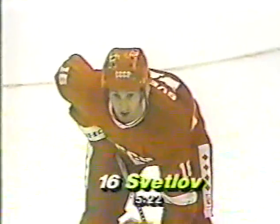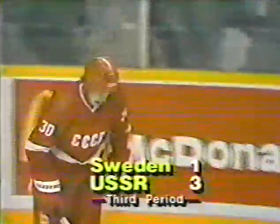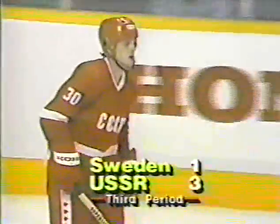Svetlov scoring, 15:22 the time, and now it is 3-1. Soviets now on the move again. Pervukhin tried a long pass that was intended for Semenov. Couldn't get to it. Crashes heavily into the boards. USSR leading 3-1. We're in the third period. 14:23 remaining in this hockey game.